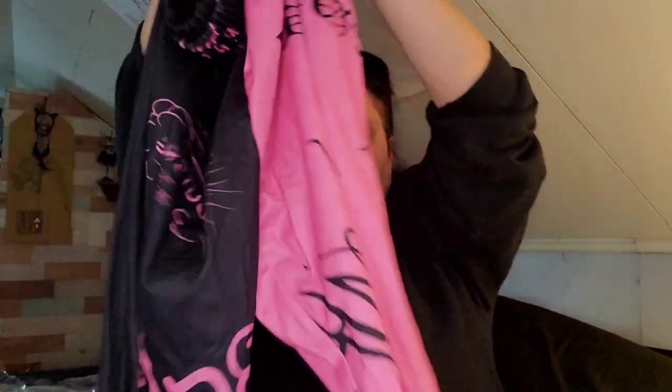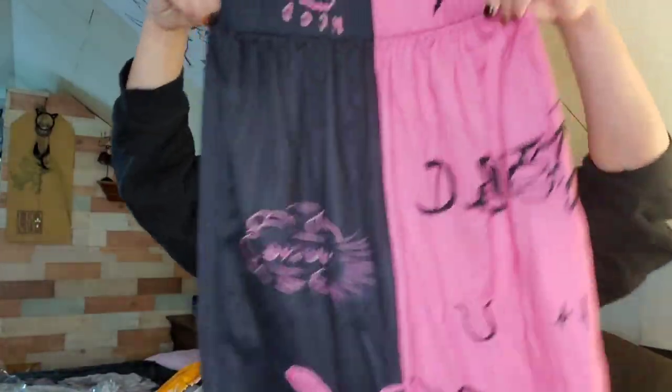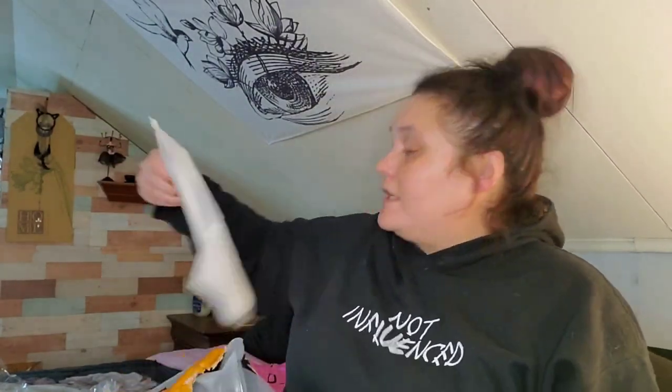So this pant leg is black. It just says baby and has different characters on it. This one is pink. It says mom. That's funny, because she is a mom now. So there's those. She's already down to her natural weight almost. So jealous. I've never lost weight that fast like that girl has.